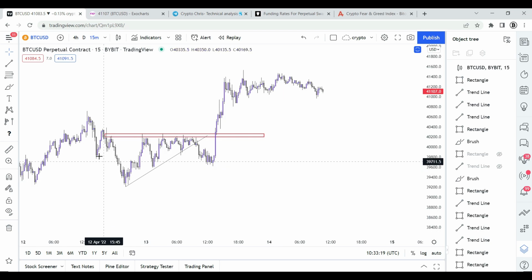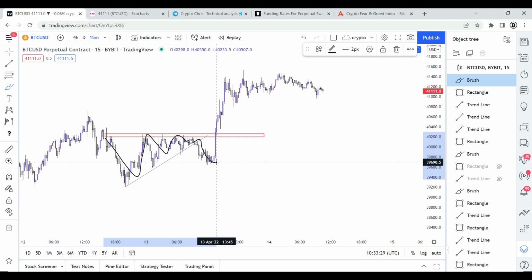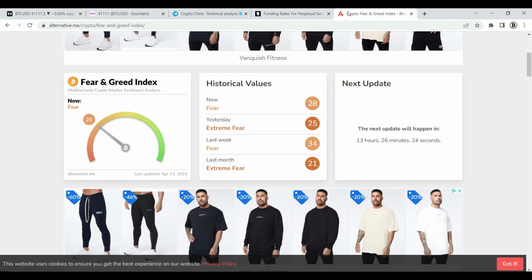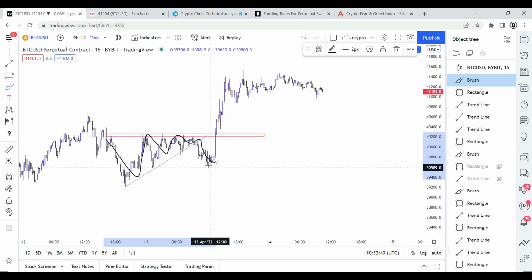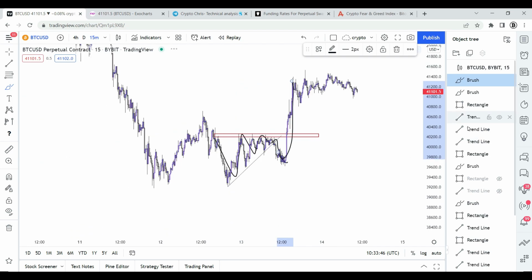So what happens? We get this pattern here, it gets invalidated, people get bearish and start shorting. Everybody starts shorting, the market is fearful. Funding rates were negative, the market was in extreme fear, and we've got invalidation of the bullish pattern. Everybody gets bearish, and what happens? We see a reversal to the upside.